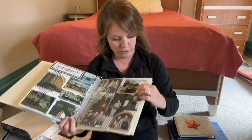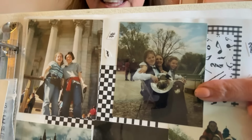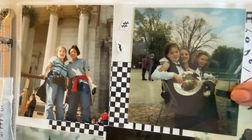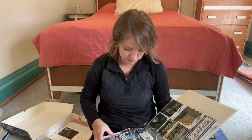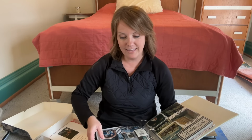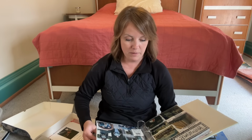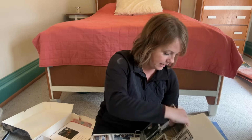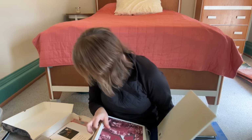And speaking of French horn, huh? Yeah, check that out. So we got to go on a trip to Washington, D.C. for band and play. So that's kind of cool. I will stop now, but I think this is a great legacy list item. It really tells the story of middle school and high school, and so this makes the list, and I'm really grateful for that.